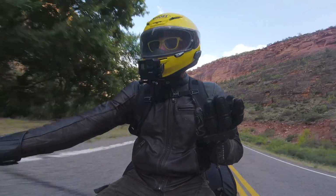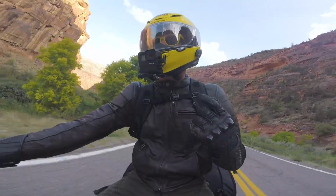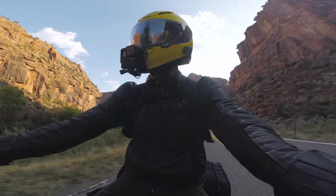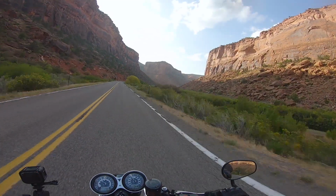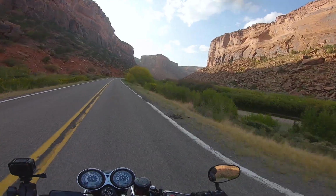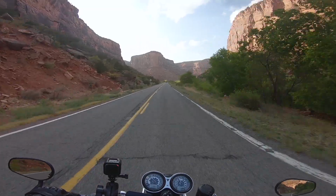This trip took place over the course of September 17th to 21st, today being the 19th, and I think it's going to be a little while before I get a chance to edit these. Oh man, how do they keep doing it? Corner after corner. These canyon walls are just titans.